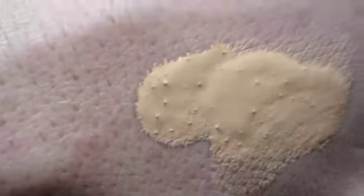So here's the Too Faced. Okay, so you see it here. Now I'm going to smooth it in. It's a closer match, but it's still a little too yellowy, orangey to me. It feels lighter, but the other one feels way too heavy. So there you go. There are both of the foundations.